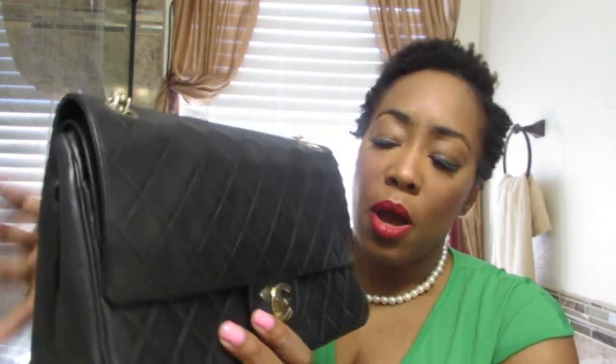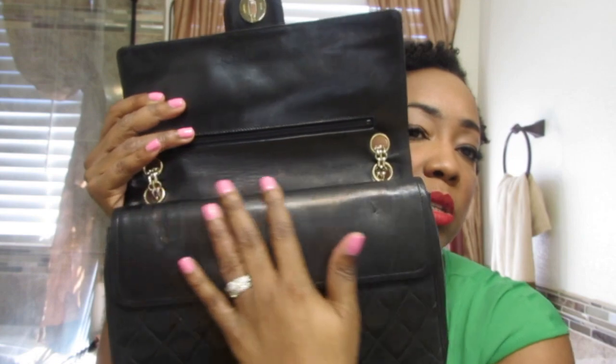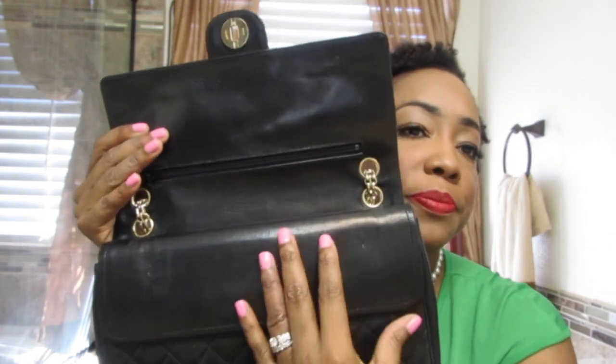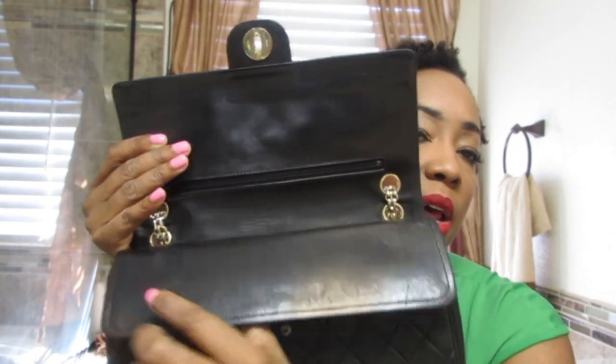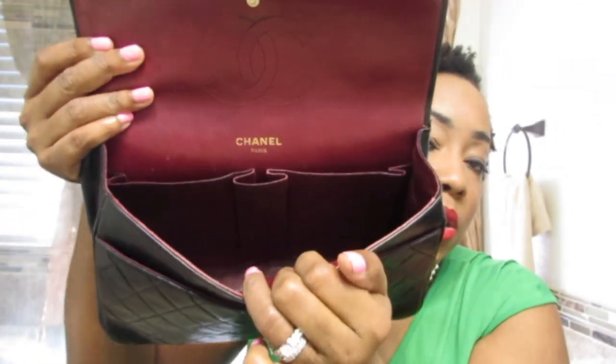And of course, this is my main concern, getting the structure back into the bag. Opening the bag, another thing I want them to work on is, of course, getting out the scratches here and the dents that are there. But other than that, the bag is 100% clean on the inside. The previous owner kept really, really good care of the bag.